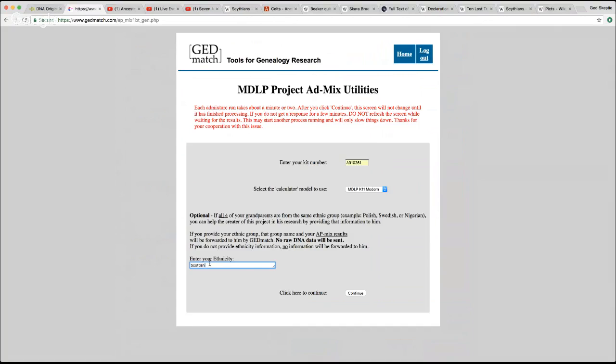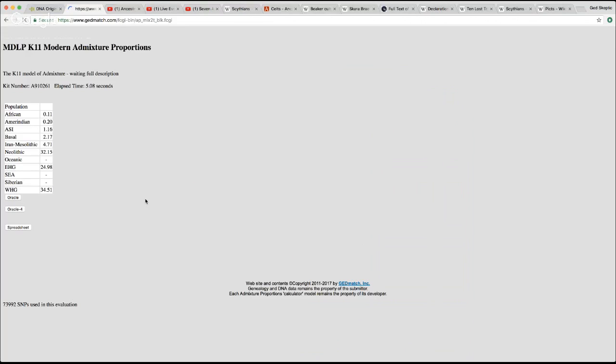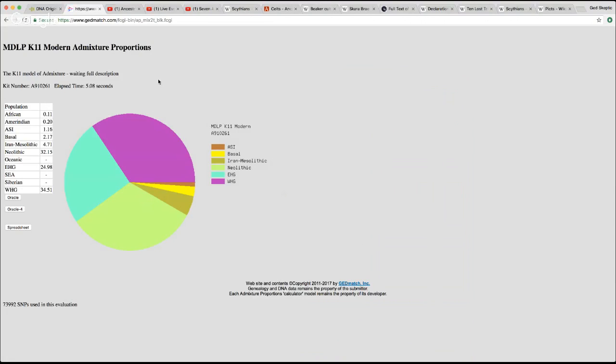I'll say my ethnicity is Scottish, but you could put anything in there. I could put Nigerian in here and it'll still come up with the same results. I just think it's easier for them, for the population, to see if you're closer to the population. So here's the K11 modern admixture.